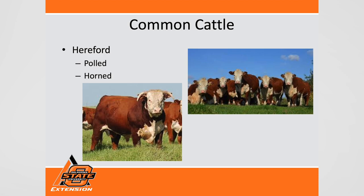Now, just because they have a horn does not mean that they're a bull. Cows can have horns. Now, in the industry, we're trying to get away from the horns by having them cut off or seared when they're young, okay? But just because they have a horn does not mean that they're a bull.